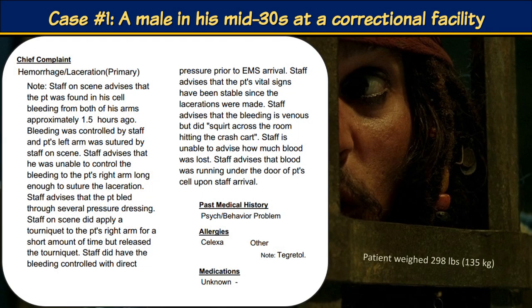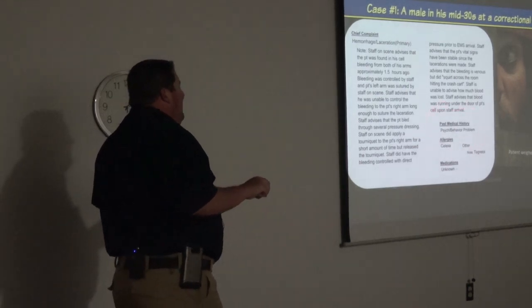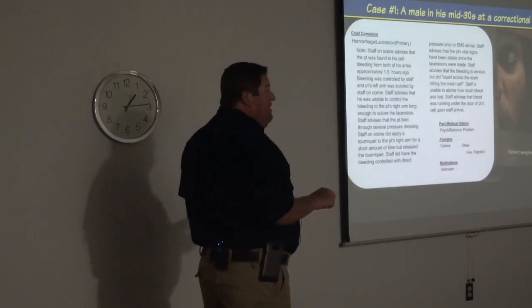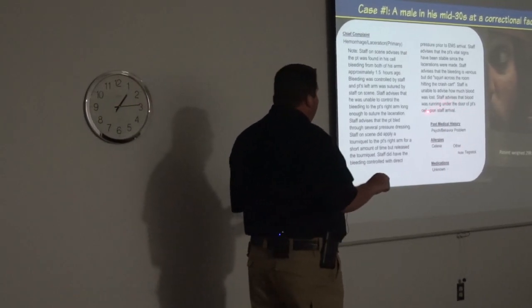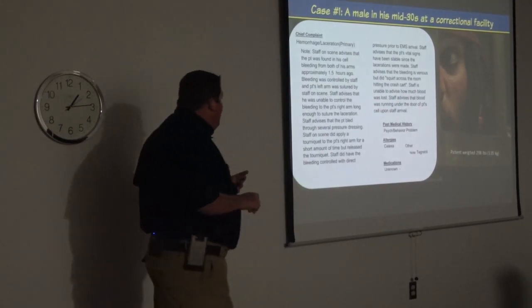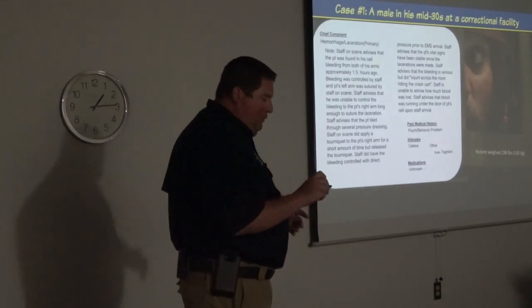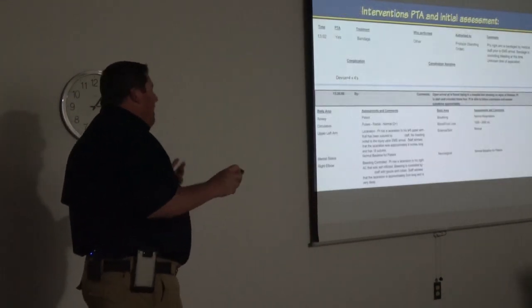Staff advised that the bleeding was venous, but it did squirt across the room hitting the crash cart. So I'm not for sure what level this was, and we're not going to get into that because it's really not important. The important thing is that EMS walked in and we had a lot of blood and we had a problem, and we've had a problem for a while. Staff advised that blood was running under the door in the patient's cell when he was initially found. So this was a pretty significant injury, a long period of time.